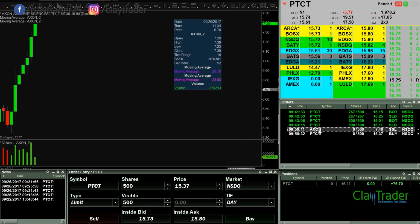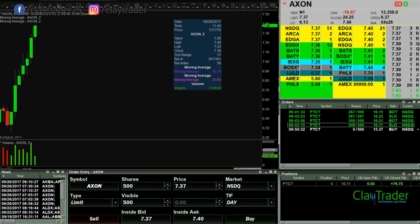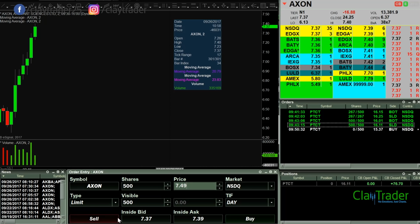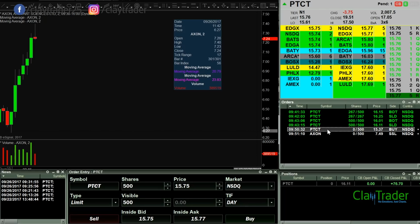So if I get filled on AXON, that'll turn green. And I don't like how that's acting right now. So let's go back to AXON though, and let me just change this to 740.1149. So there we go. And then we can come back to PTCT and see how that continues to unfold too.